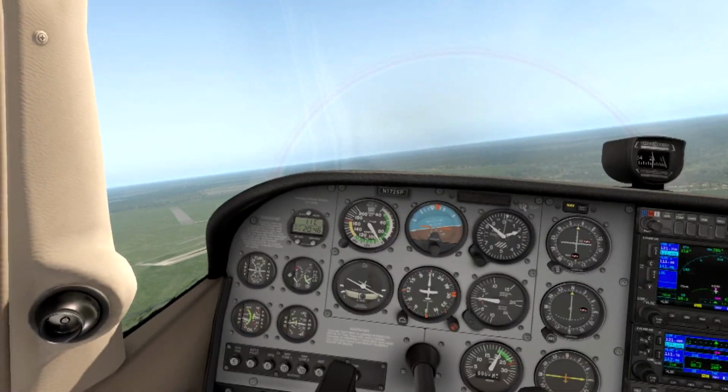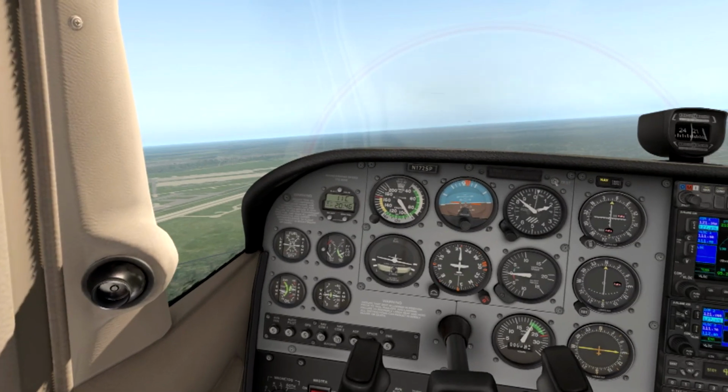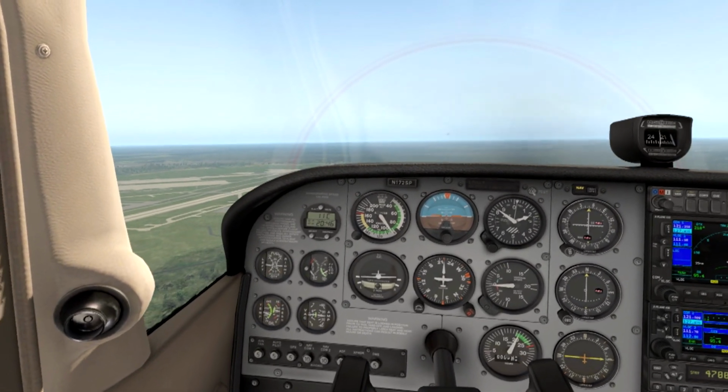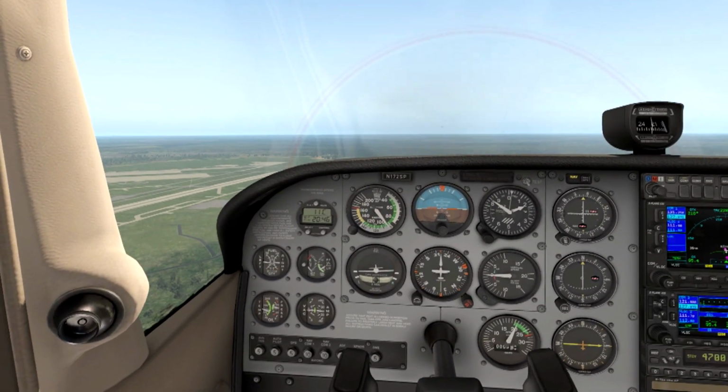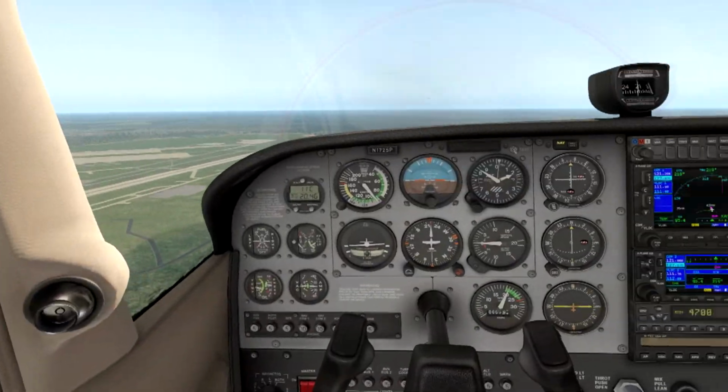Alright, so here we go, entering the left downwind. Keep it over here at 1800. Start your descent, beam the reference point. Beam, I never started using that word till aviation.